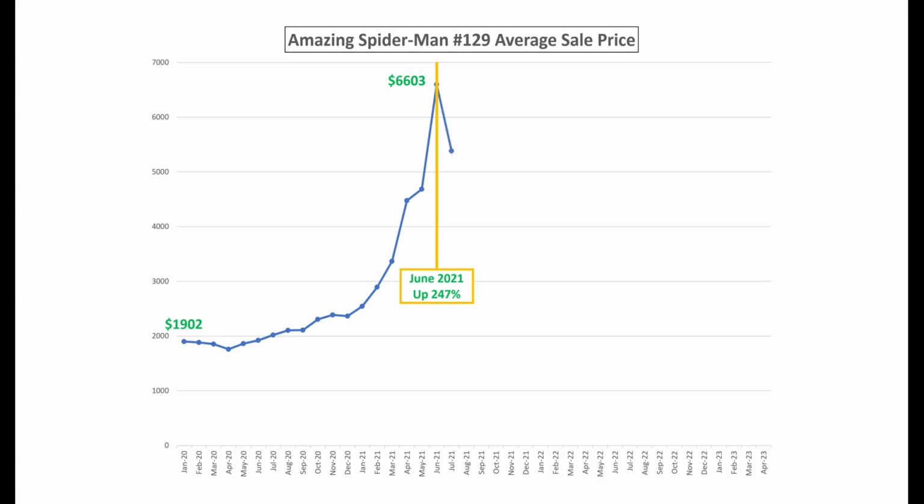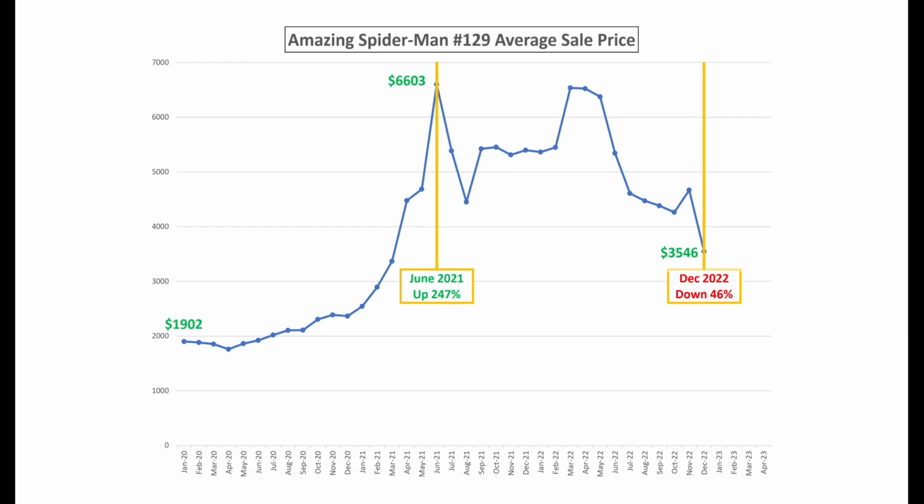So here we go. So big decrease, some flattening out, and then the price hits another peak again before we get to the end of 2022 where we see more correction. So at the end of 2022, the price decreases to $3,546.